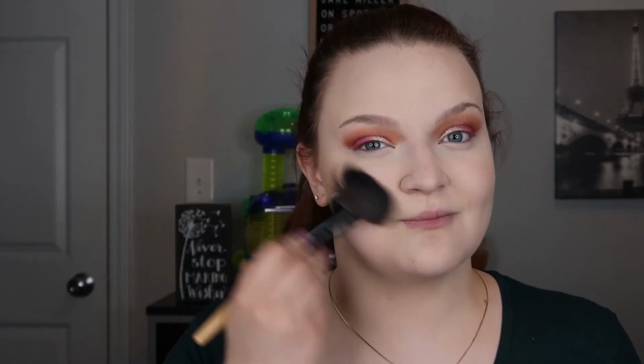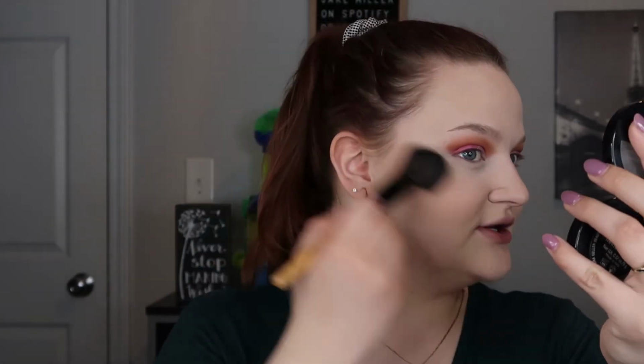Bronzer, I'm going to take my trusty Laura Geller Baked Body Frosting All Over Face and Body Glow in the shade Tahitian Glow. This is a bronzer that I always go back to.